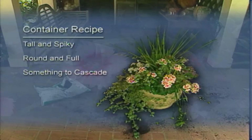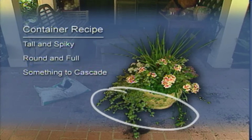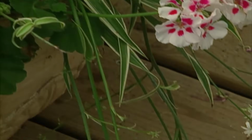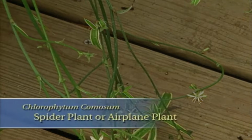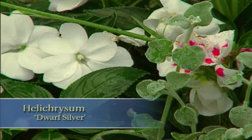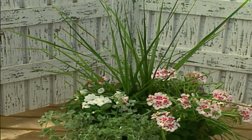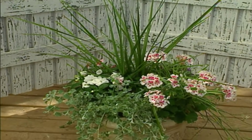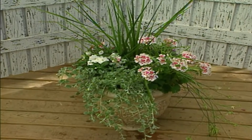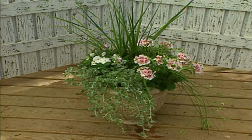As a finishing touch to the container, I added a few cascading elements. These spill over the edge of the container. Here I've used a common house plant, the old airplane plant or spider plant. And I've also used the beautiful gray-green helichrysum. This one's called dwarf silver. Now remember, when you're creating structure for a container, start with tall and spiky plants, then fill in with round and full, and then give your container that finishing touch with something to cascade.